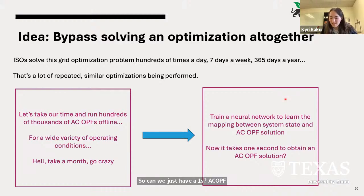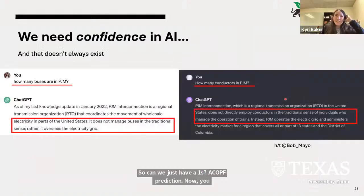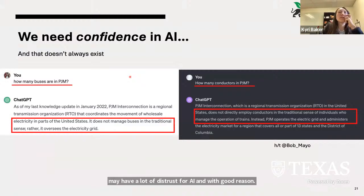Now, you may have a lot of distrust for AI, and with good reason. I asked ChatGPT 2 days ago, how many buses are in PJM? And it responded, PJM does not manage buses. It oversees the electricity grid. Oh, thank you very much, ChatGPT.